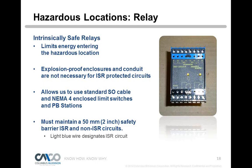Again, it must maintain a 50 millimeter or 2-inch safety barrier for intrinsically safe relays and non-intrinsically safe circuits. And we use a light blue wire designated for that. So if you're someone working on the hoist, when you see the light blue wires, you know those are going to intrinsically safe relays.